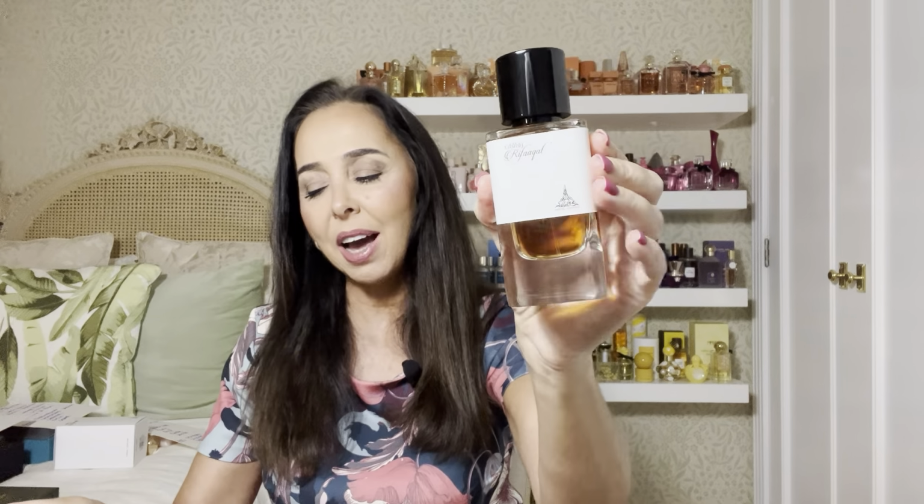I think the little difference is in the dry down, it's a little bit more vanilla. You can pick up more of the vanilla in the dry down compared to Baby Cat, but the opening is completely the same. Oh my God, it's such a great dupe. You have to try this one because it's amazing. And it projects and it lasts. I'm talking about the notes of the original, but this one smells just like the original.